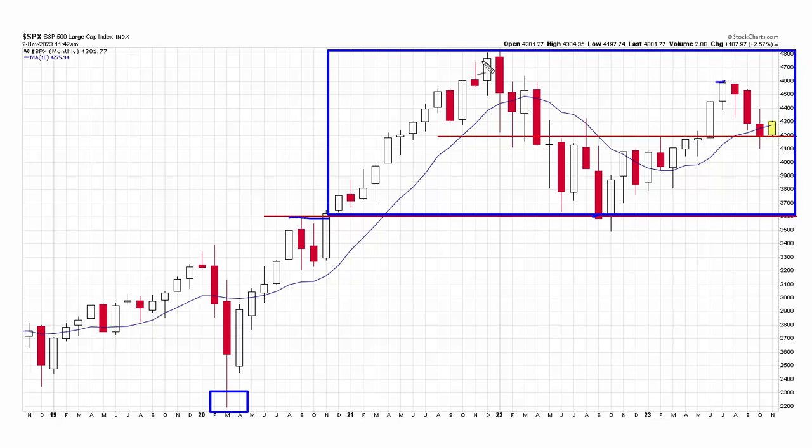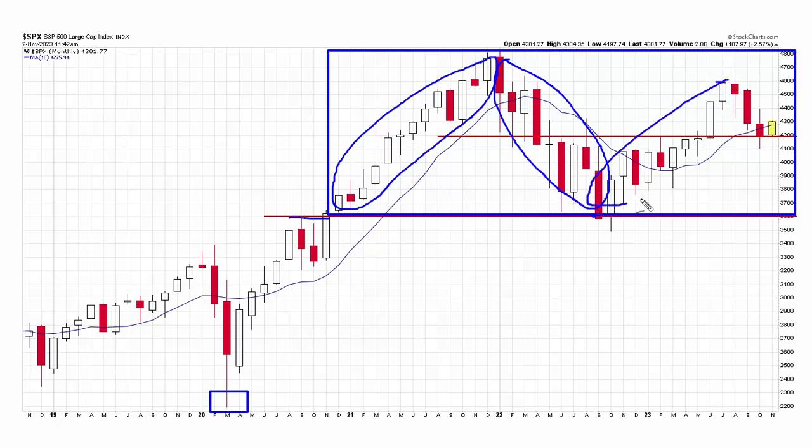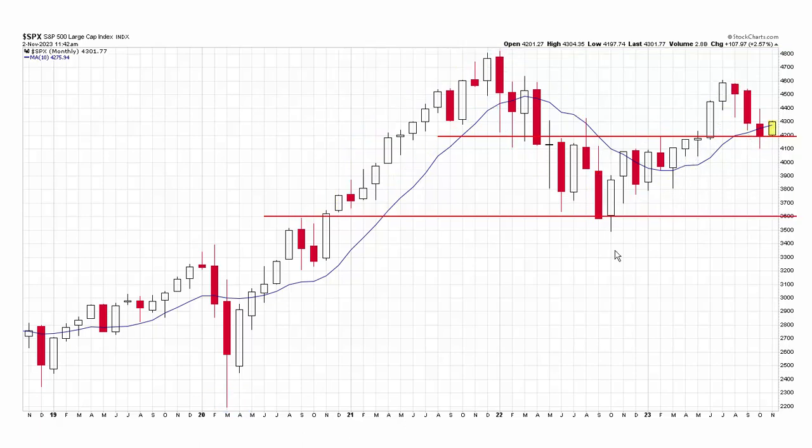Okay, 2021 was an absolutely fantastic year. It was the best trading we've had in a long time. Lots of big winners. For the first part of 2022, a lot of weakness. A lot of stocks suffered big losses. The S&P 500 here fell from 48 to 3,600, which is a lot, but a lot of stocks fell a heck of a lot more than that. Then we got a nice bounce off of that, and then we got a move down from there.